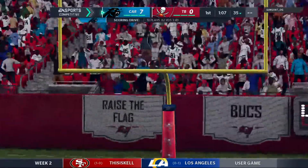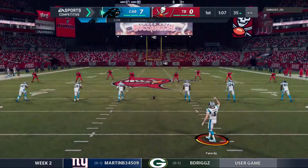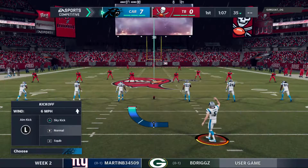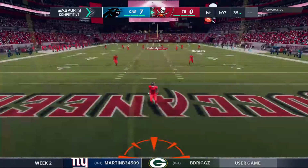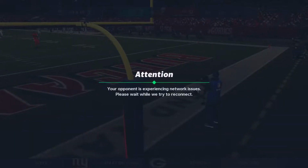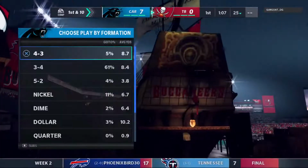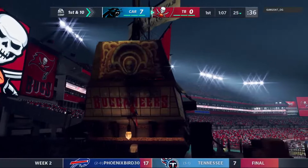Footing likely going to be an issue all night here on a rainy night, but this one is good. They will send this one away. And that'll carry over the back line of the end zone for a touchback. 25-yard line.